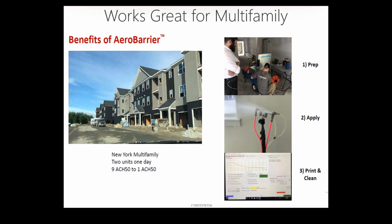We talk about some of the benefits of air sealing in residential construction, like noise and smell and all those other things. Those are magnified when you're living that close to your neighbor. We've seen applications in emergency rooms and places like that where you have to completely compartmentalize the rooms. Looking at a multifamily unit of 900 square feet and trying to get that unit to under 5, or under 3, this solves that problem for you.